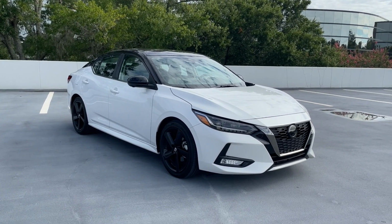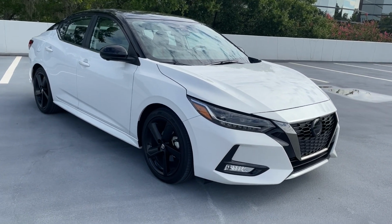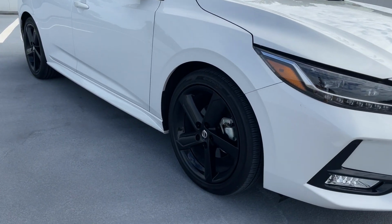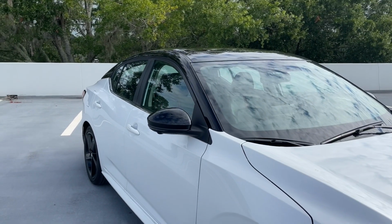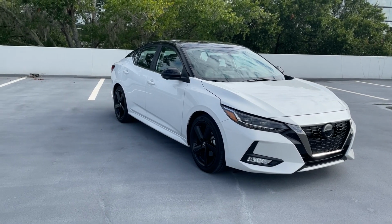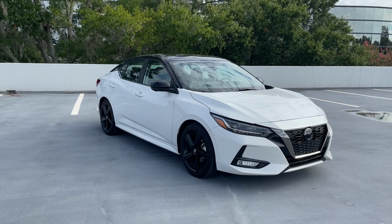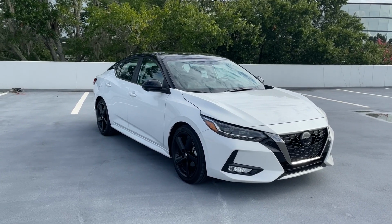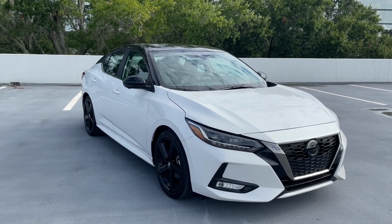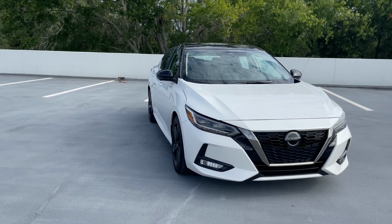You are going to have to add some things to that. If you want the midnight package with these 18-inch black wheels, you get the black mirror caps, giving a more sporty, aggressive look. That's going to be a $700 charge, $695 to be exact. There is also a quite hefty SR premium package for $2,470, but you get a lot of stuff with that.